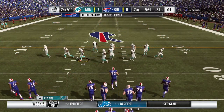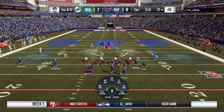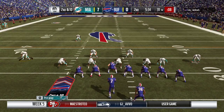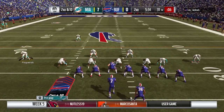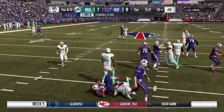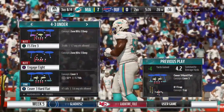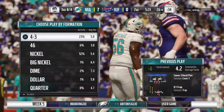Line of scrimmage, the 31 as they line up 2nd and 10. They'll run it now out of the gun. And he is going to be stopped cold behind the line of scrimmage. He lost 4 there, and it's 3rd down.